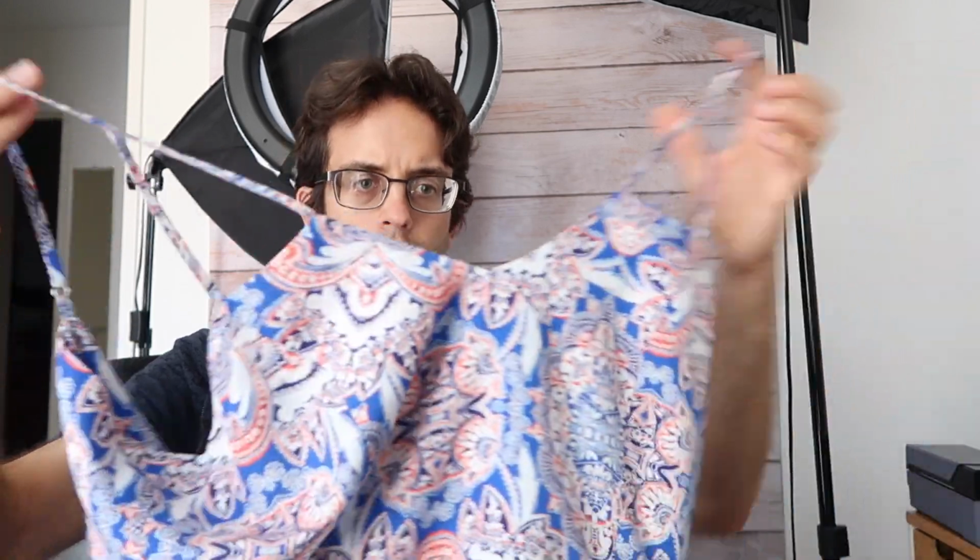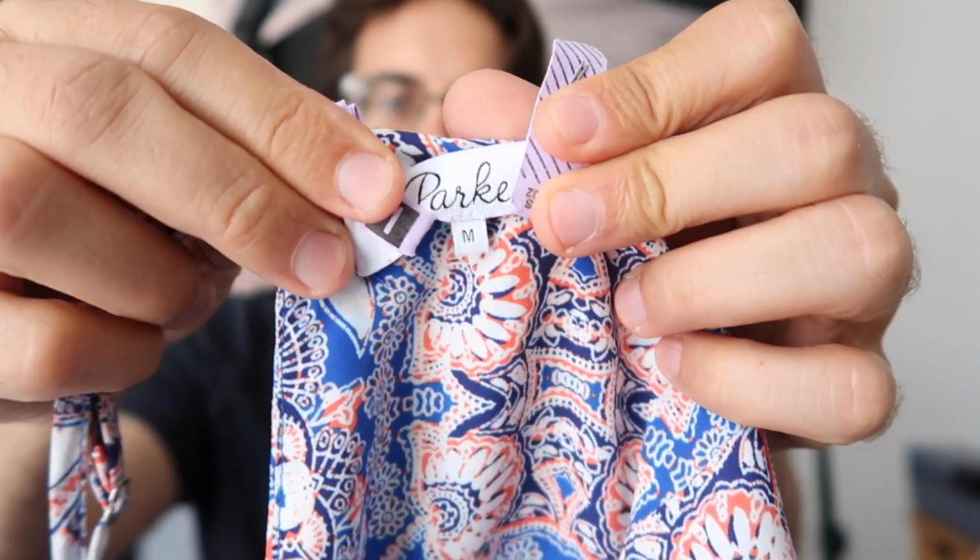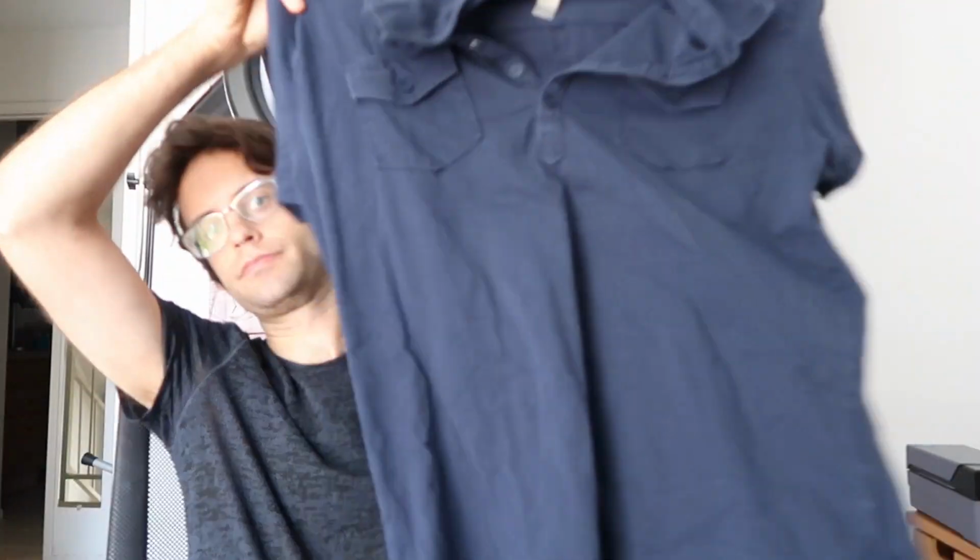This, where is the tag? It's this dress. It's like an interesting patterned dress, and it's from Parker. Not familiar with the brand, but this looks like it's probably worth a little bit. Good brand. Diesel. It's a men's polo shirt.